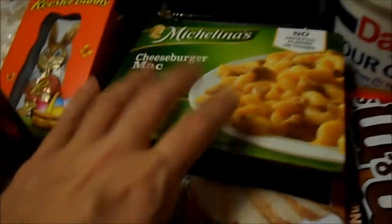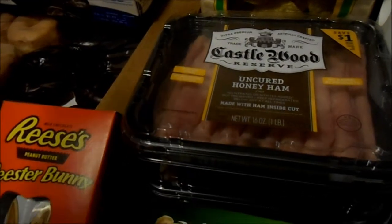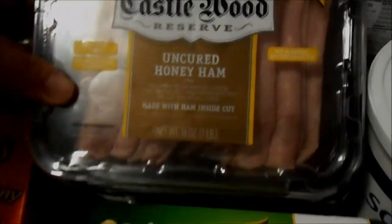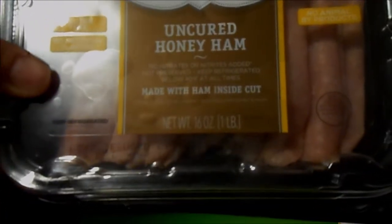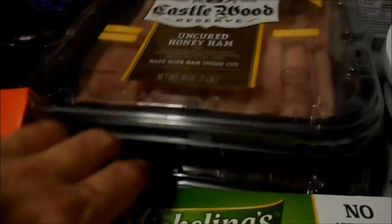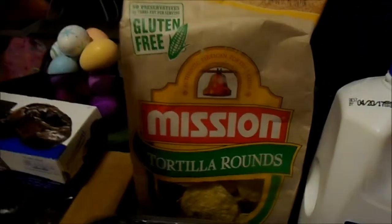Two meals for Jake to get him through the week. The line at the cold cut deli counter was ridiculous, so I just grabbed some of this Castlewood Reserve, with no nitrates or anything like that. I got the honey cured ham and the smoked turkey breast, and that is for my Monte Cristos that were supposed to be for tonight, but they've been bumped till tomorrow.